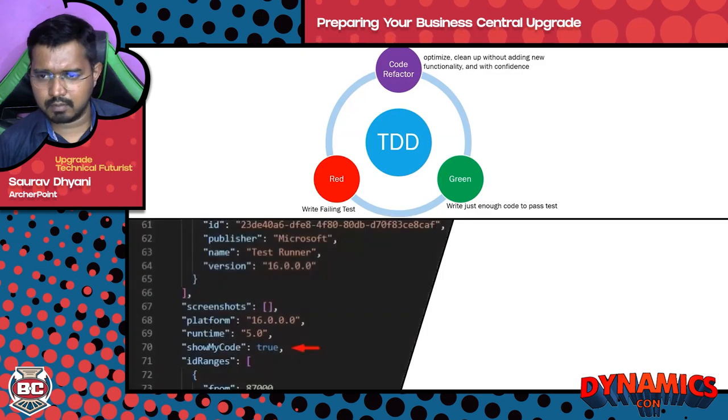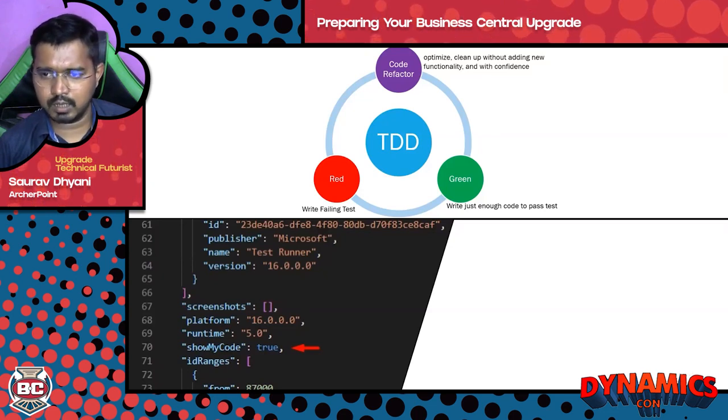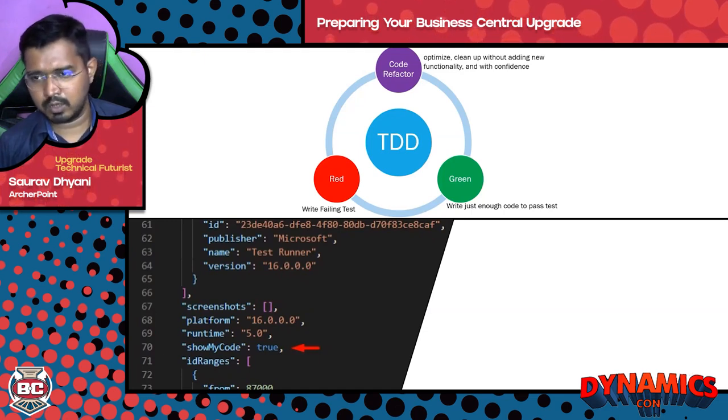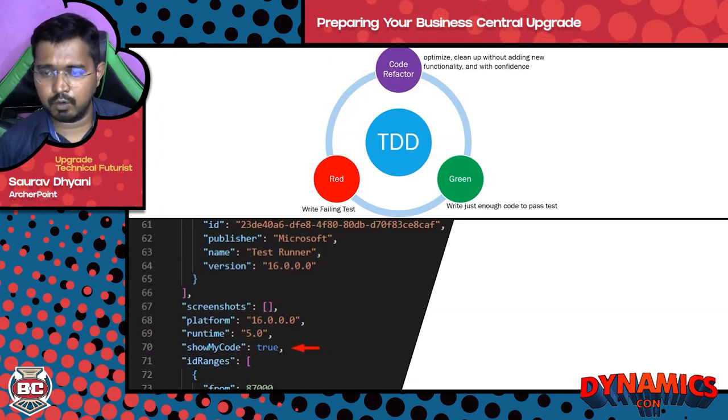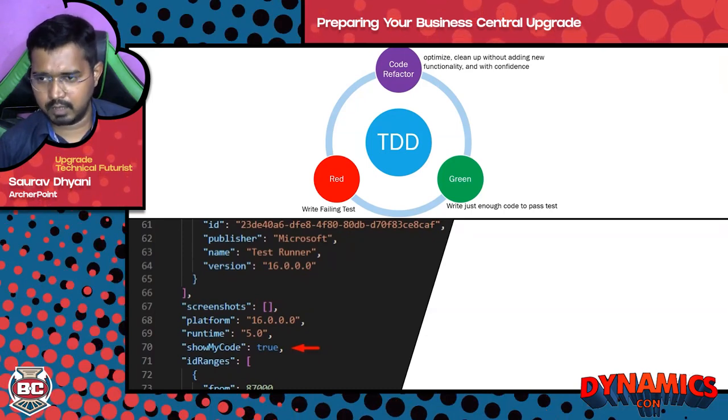The other thing that I've seen in recent times with some of the partners is that they set show my code as false in their per-tenant extension. Now, we as partners need to understand that per-tenant extensions are actually owned by the customer and not by the partner. If you are an ISV building an app which supports multiple customers and you own that, then setting show my code to false makes sense, because the code should not be accessible to the customer, or in some cases even to the partners. But for a per-tenant extension, when you are building it for your customers, you need to make sure that show my code is true, so that the customer can download the source code if they want and maintain it in their own source control.